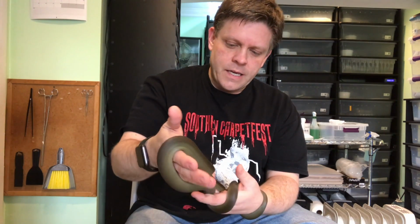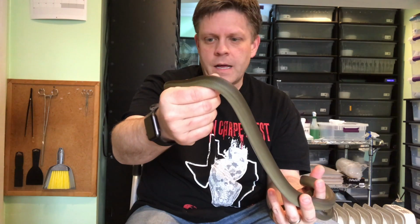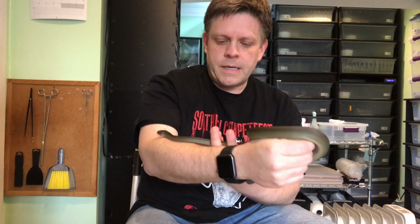Now, often they get confused with olive pythons, and I guess the color would show that people would mistake it for an olive python. However, as you can see, the head is nothing like an olive python, which I'll take out some of my olive pythons in a minute. But I don't know if I can get in there, but very short head that these guys have.